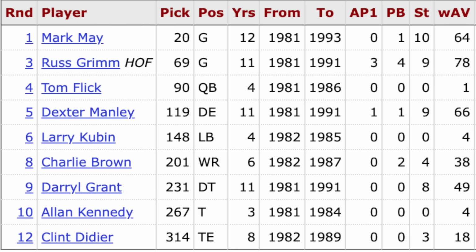Charlie Brown, no, not the cartoon. He was a 2-time Pro Bowler at wide receiver. Darryl Grant and Clint Didier were also contributors to some of their Super Bowl teams as well. If you want to know why Washington was one of the best teams in the NFL in the 80s, a good place to start looking would be the 1981 draft.